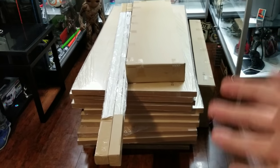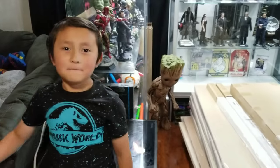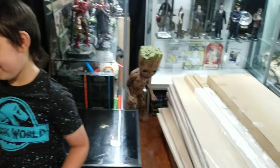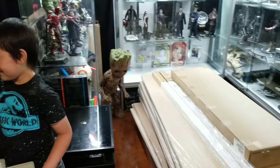Let us know if you guys had fun going to IKEA shopping with us. Monster, anything else you could think of that we need for the Lego room? That's all for now? You mean Lego World? Well, yeah, Lego World. Jurassic World, Lego World, Lego Room, yeah. Jurassic Room. Jurassic World.